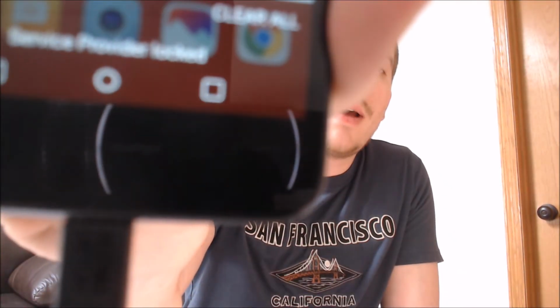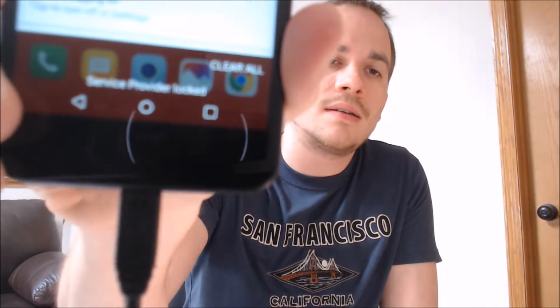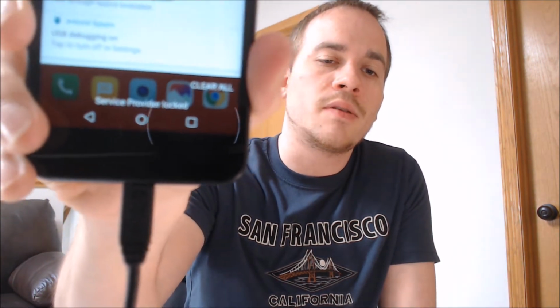And then just as an indication that the device has not been unlocked already, we have the service provider locked message down there at the bottom, and then that shows in a couple other places too. So this is something that we're actually doing right here, right now, as proof that we can do it. No tricks going on here.